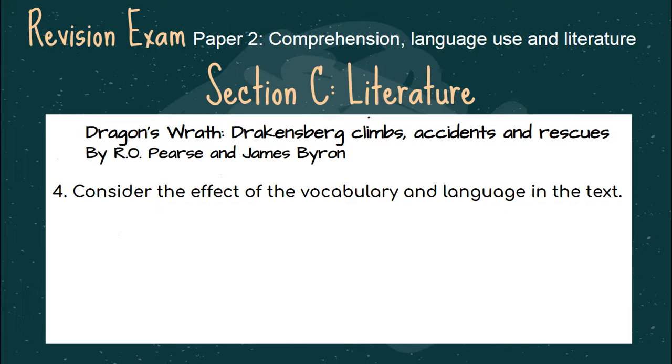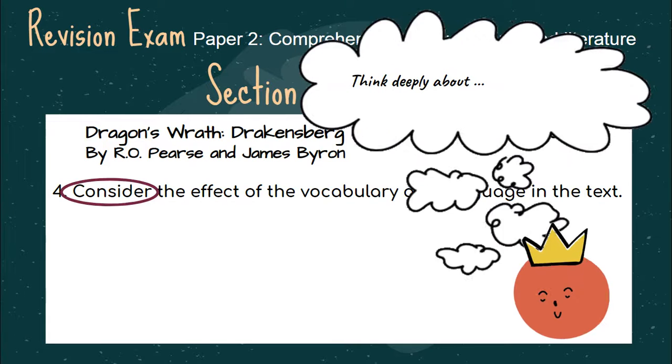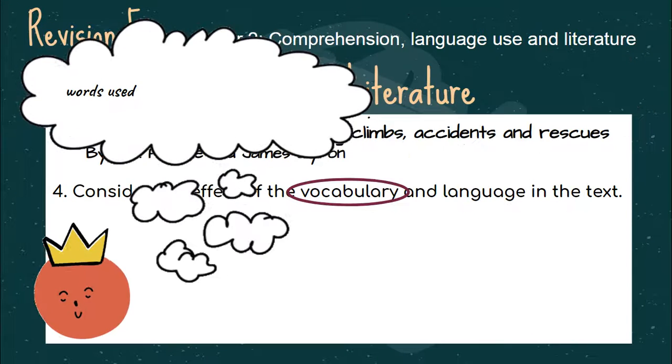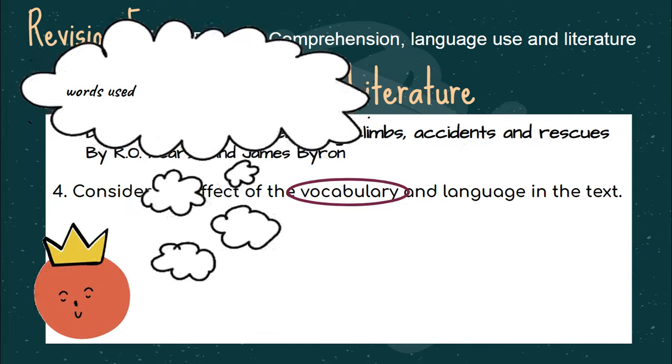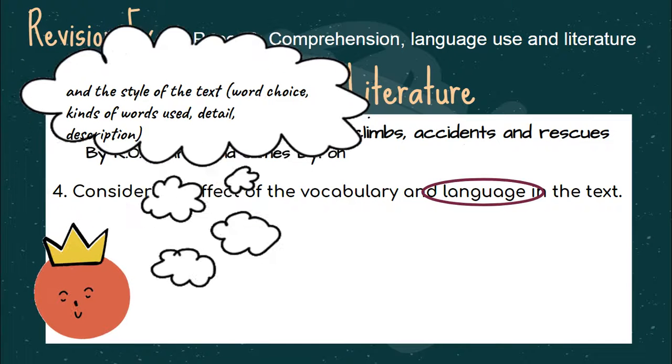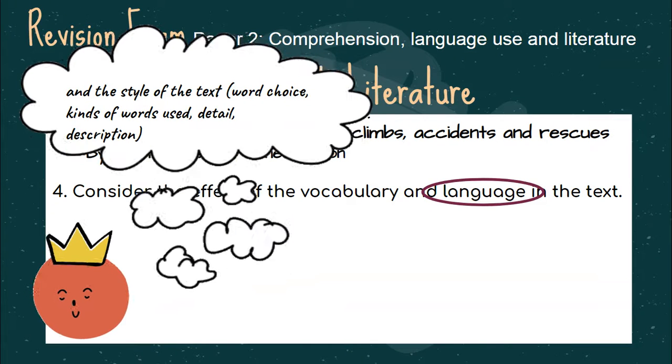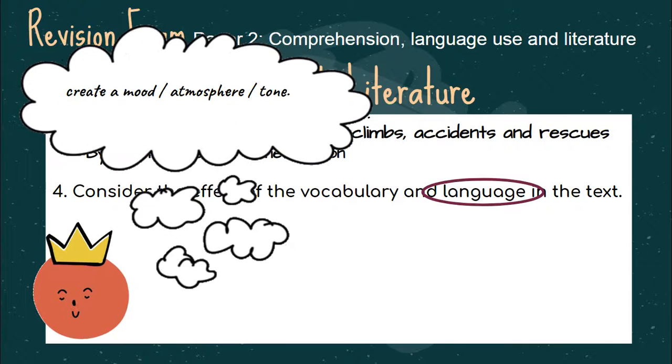All right. Number 4. There's a statement followed by questions. So the statement says, consider the effect of the vocabulary and language in the text. Consider means to stop, think deeply about. How the vocabulary means the word choice or the words used. And the language can include word choice, but also the style of the text. So that's the choice of words, vocabulary, what kinds of words are used, the amount of detail, description, length of sentences, all sorts of things.